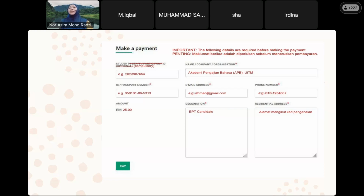All right. Residential address. That means the address from your IC. Okay. Or if let's say you have moved, the one that you registered for UiTM. Remember, residential address is the address that you have to put in. The address should be the one that you have registered with UiTM. Okay, all right. Then after that, click pay. Then they will direct you to another page.